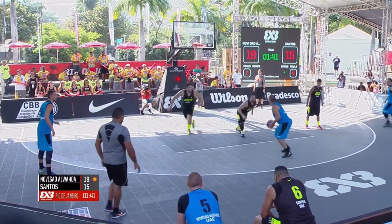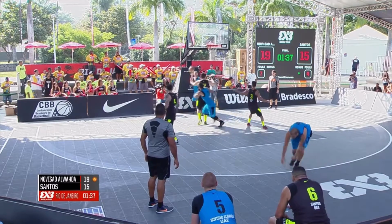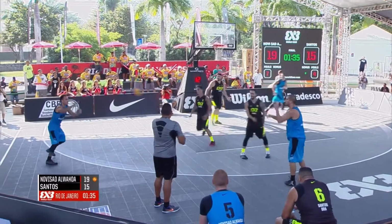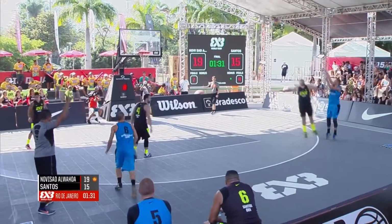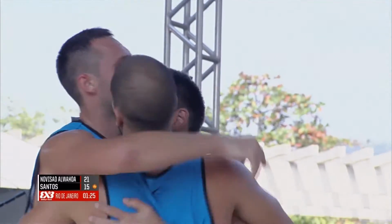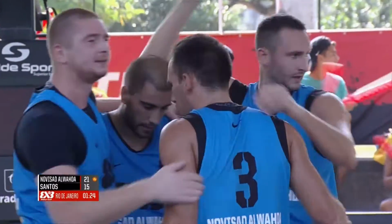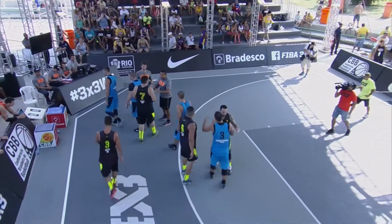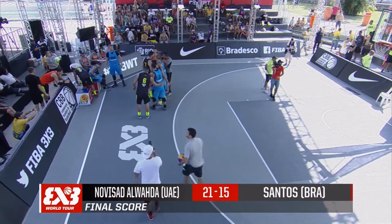They can win the game here with the two. Long bomb. Rebounded. They can win the game right here for the win. And the 2015 Rio de Janeiro title for Novi Sad Alwada. De Maestro with the bucket for the finish. And the 21-15 win over Santos.